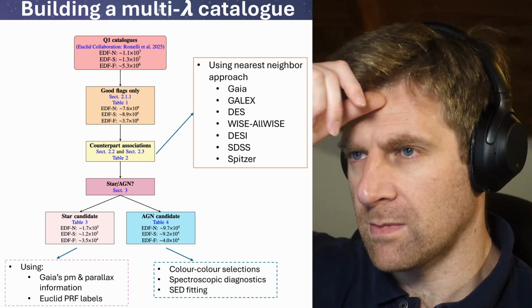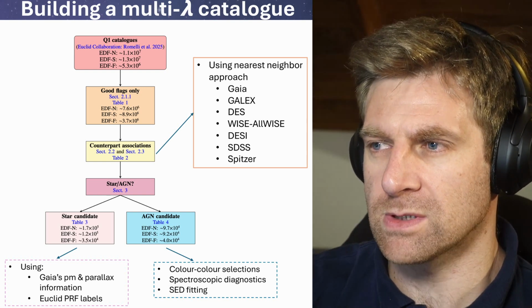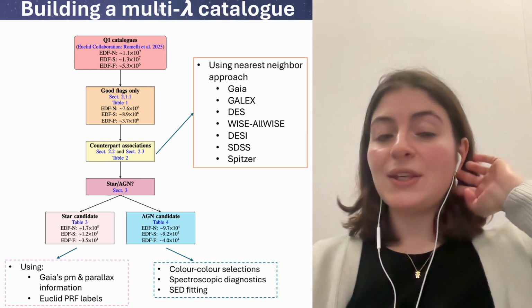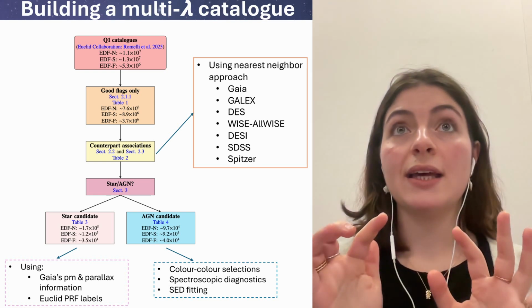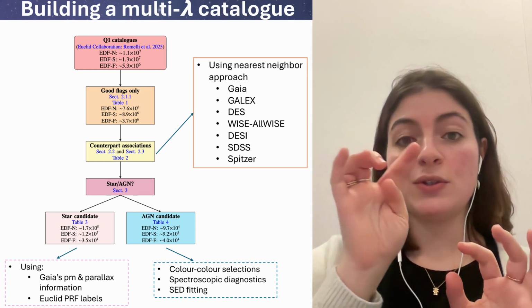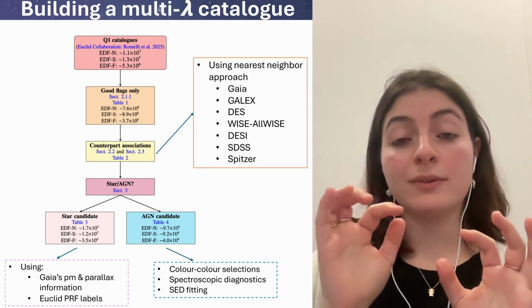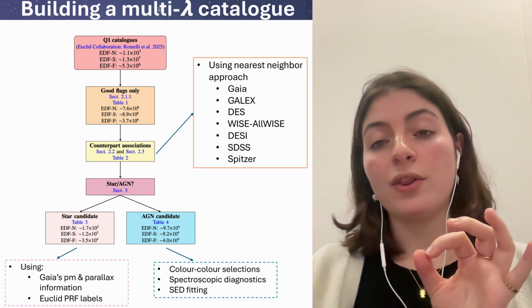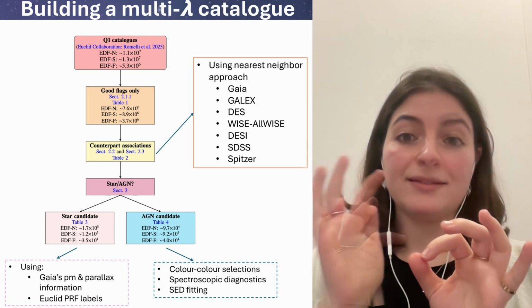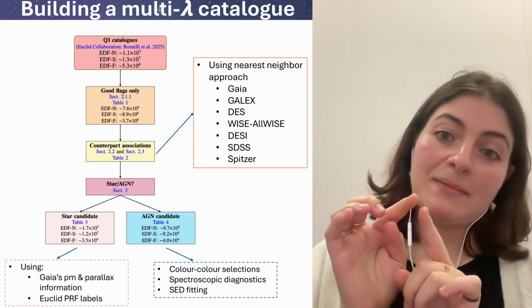Maybe just explain what you mean by nearest neighbor approach for these other surveys. Basically, you get your Euclid sources and you take a radius, so to get sort of like the area around your specific source, and you see what sources from the other survey fall within that area, and that's how then you can do the nearest neighbor approach matching.